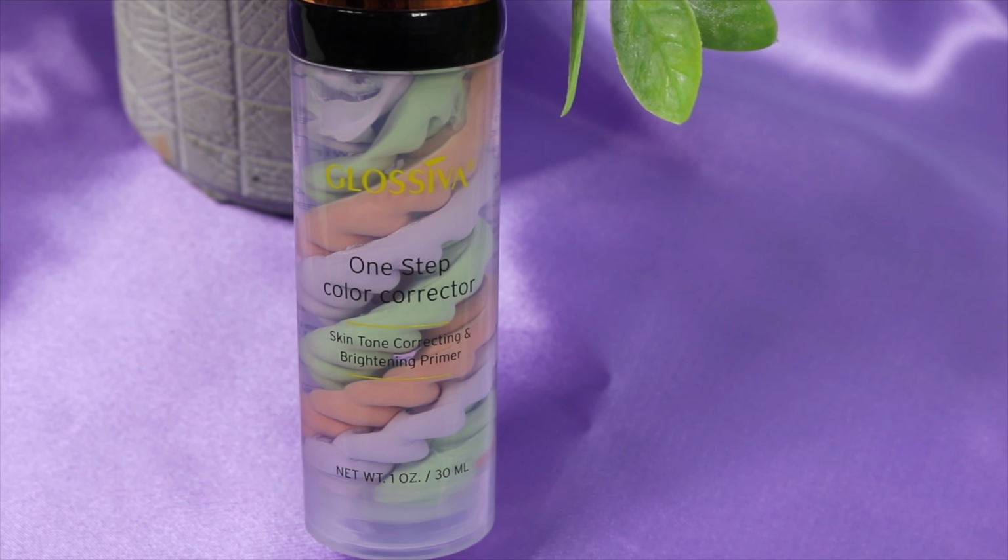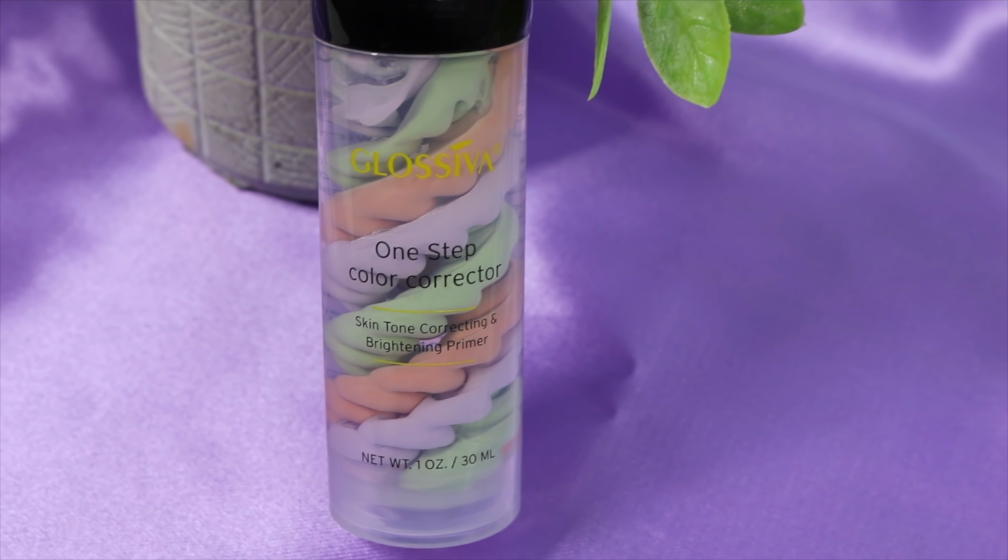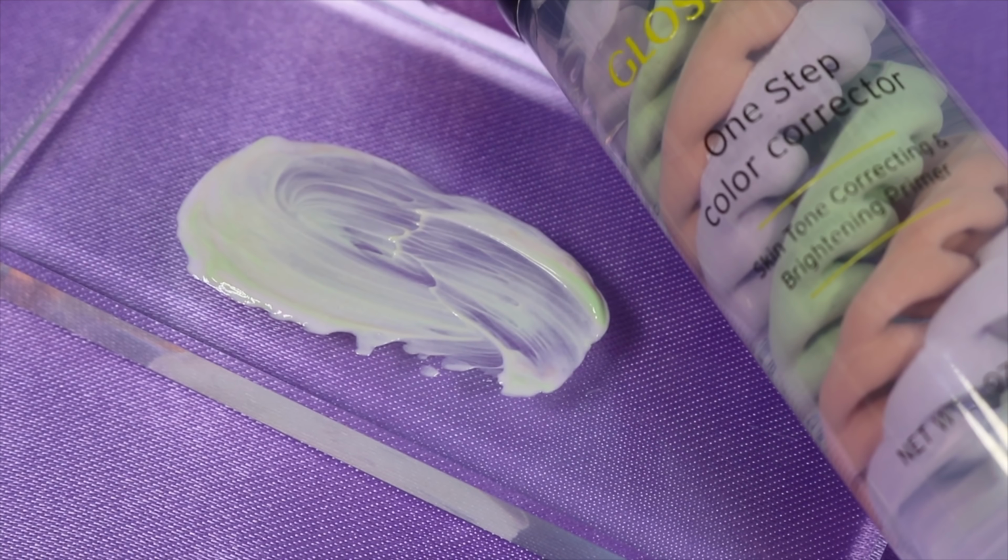It's their brightening primer, and it's $36. Now what's kept me from trying it is the 36 bucks. I don't want to spend it. So she found a dupe, and when I watched her video, I actually thought the dupe side looked better. And so I ordered it, and this is it here, the Glossiva. I love it. This is $14.99 on Amazon, and if you click the show more on the video, you'll see all the links that go along and the products.